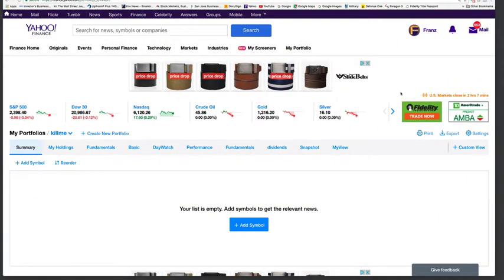It's May the 9th, 2017, and Yahoo Finance has recently changed the way it does its portfolio tracking system. So what I'm going to do is, after looking at it a whole bunch, I found that I can get back almost everything that I used to have in the old system. There are some things that you can't get back. But let me just run through how some of the things work.